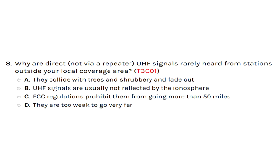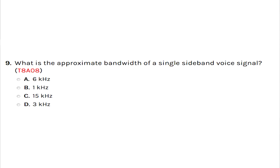Okay. Number 9, what is the approximate bandwidth of a single sideband voice signal? A, 6 kilohertz. B, 1 kilohertz. C, 15 kilohertz. Or D, 3 kilohertz.